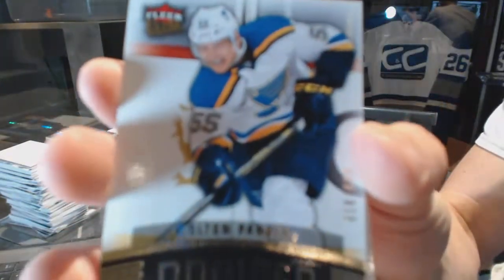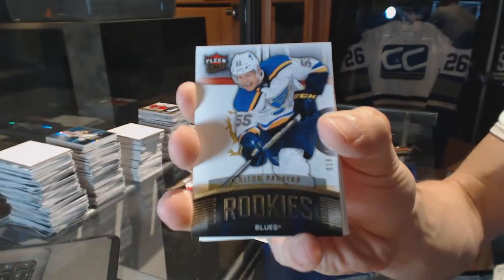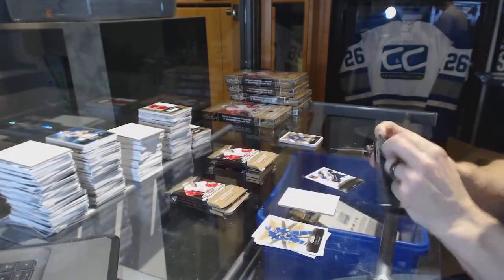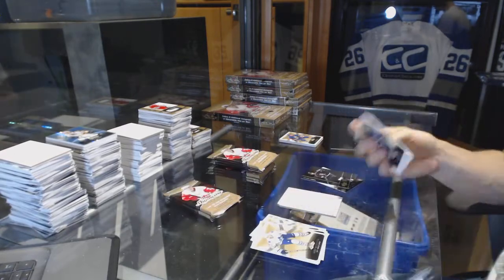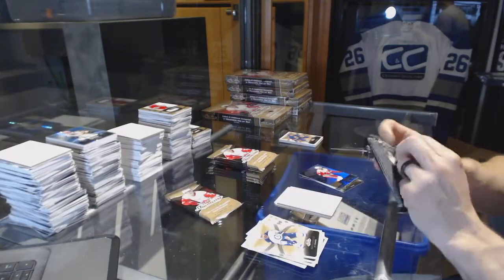Fleer Ultra Rookie, numbered to 699 for the St. Louis Blues, Colton Parayko. Metal Universe for the Kings, Nick Shore. Fleer Showcase for the Red Wings, Pavel Datsyuk.